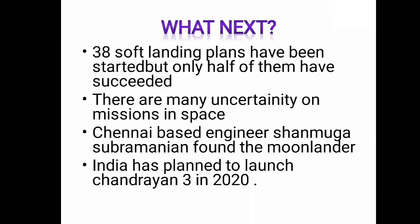Now what's next? Let's focus on this: there have been 38 soft landing attempts, but only half of them have succeeded. These have been from different countries, US, Russia, China, etc. Because there are many uncertainties in space. From Chennai, an engineer named Shanmuga Subramanian found the moon lander, Chandrayaan, by comparing pre and post images by NASA of the moon.